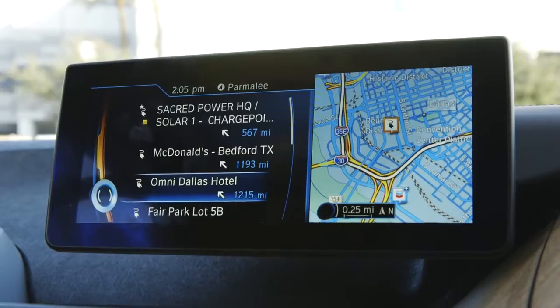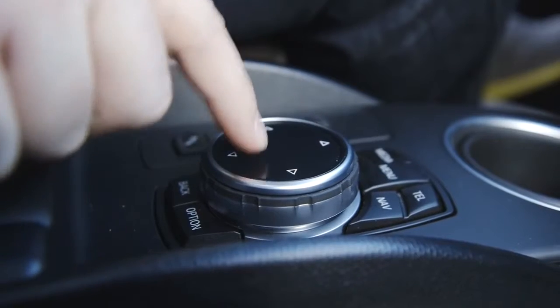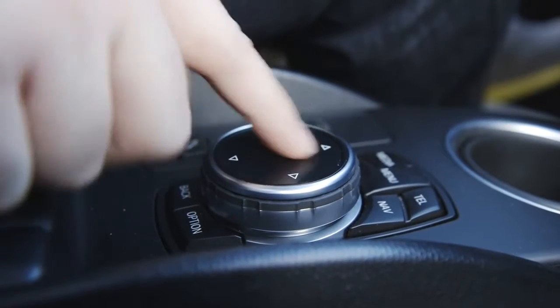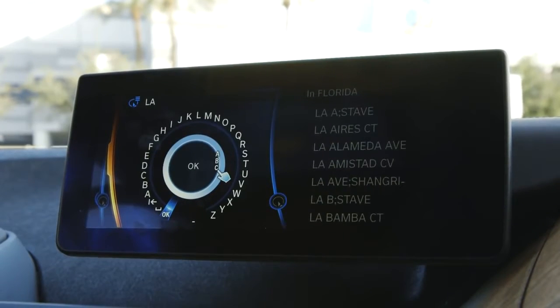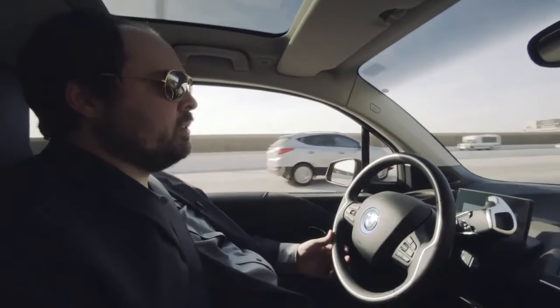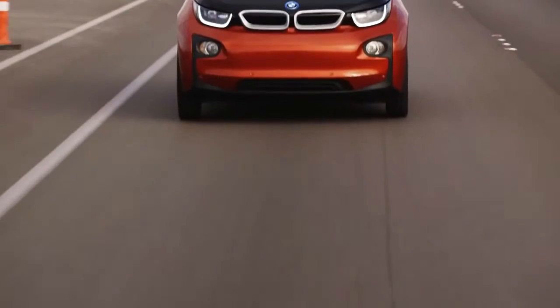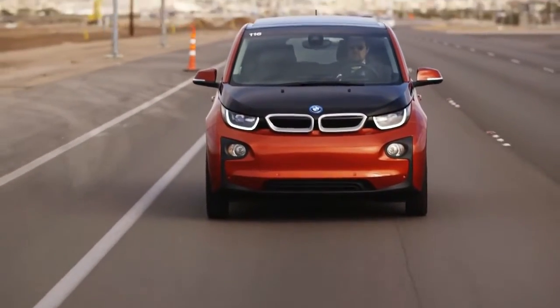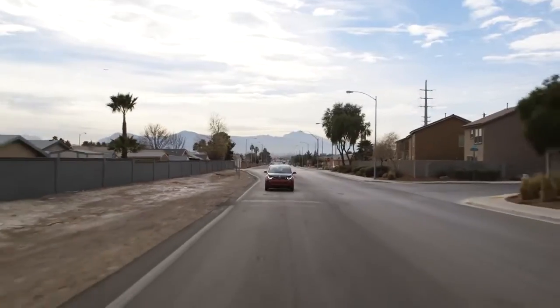The car is equipped with iDrive, as most BMWs are these days. And it works pretty well here. You have the knob in the center console with a touchpad on top of it that you can use to spell letters. The car has a few different modes depending on how much range you want to try to squeeze out of it. There's a comfort mode, an Eco Pro mode, and Eco Pro Plus, in order of least efficient to most efficient.